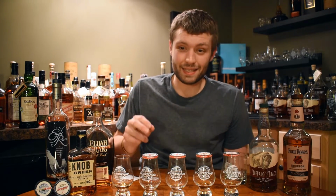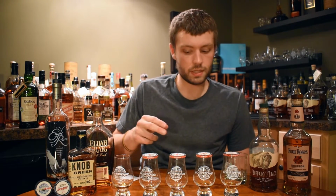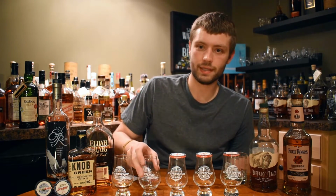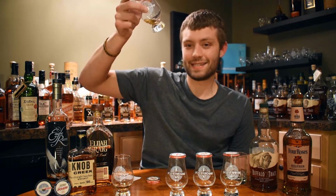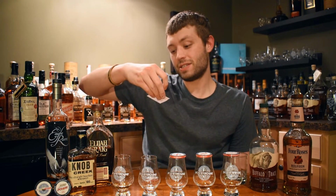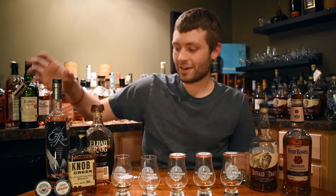Next, my 2nd least favorite choice out of all of these was going to be sample number 2, actually. And this one is letter C. What is it? Letter C is Eagle Rare.